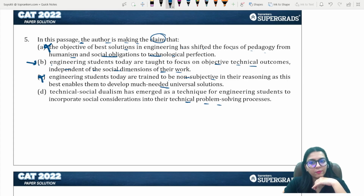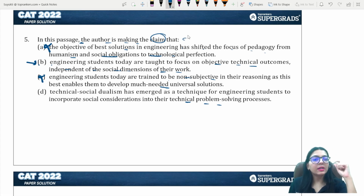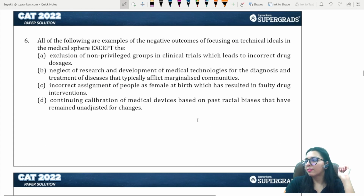Now, while of course there is this technical-social dualism that has come into play as per the passage, that's not a claim made by the passage. A claim means what is the contention? What is the one thing that seems to be itching in the passage? So this is more of a problem solving. The one thing that the passage has contested is around which the idea is going to be B and not D. I hope everybody understands the requirement of the question that we have.